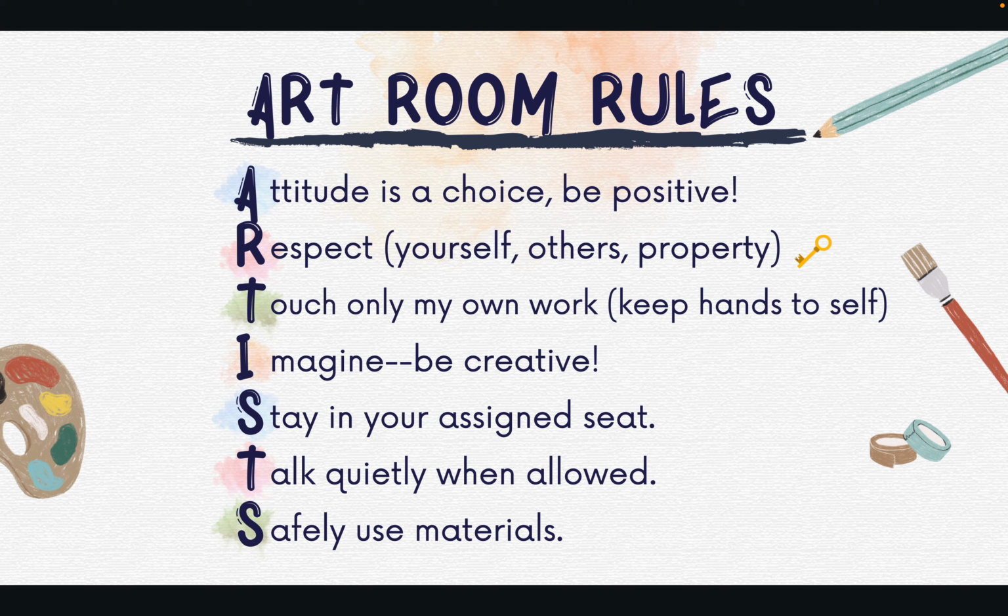Next is respect. That's yourself, others, and property. You might recognize those as the keys to the castle, and just like everywhere else in the school, we want to follow those here in the art room as well. Next is touch only my own work. Keep hands to self. So not only do you not want to touch anyone else's artwork, you want to make sure you keep your hands, arms, bodies, everything to yourself here in class.